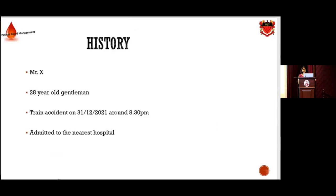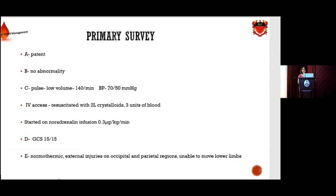So moving on to the case, he is a 28-year-old gentleman who met with a train accident on 31st of December 2021 around 8:30 p.m. at Vellavatte, and he was admitted to the nearest hospital, which was a teaching tertiary care hospital, around 9 o'clock. On admission, in primary survey, the airway was patent. In breathing, there was no abnormality, but he had low pulse volume with tachycardia, 140 beats per minute, and blood pressure was 70/50 millimeters of mercury.